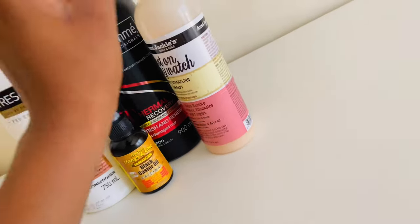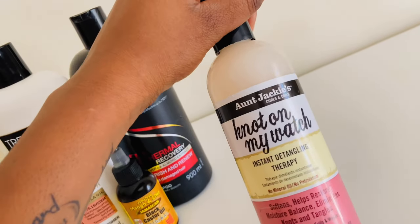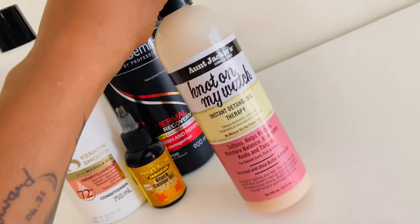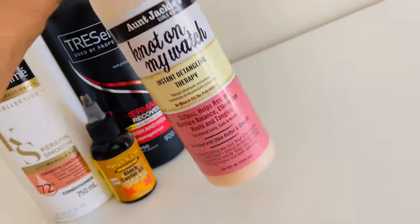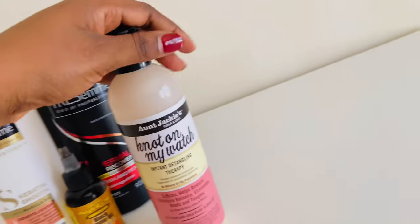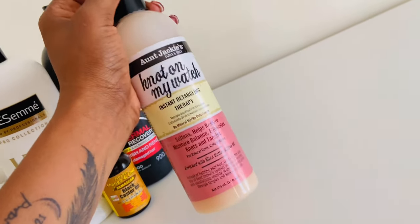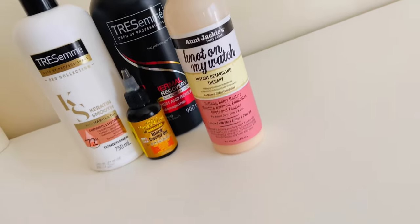And then for detangling purposes, I use this one: Andy Jackie's Not On My Watch Detangler. This thing, really, trust me, you guys, you have to go ahead and get it. I bought this one also at Clicks. I buy my toiletries and hair products at Clicks mostly. Guys, this thing works like a bomb. It really works like a bomb. It detangles her hair in an instant.